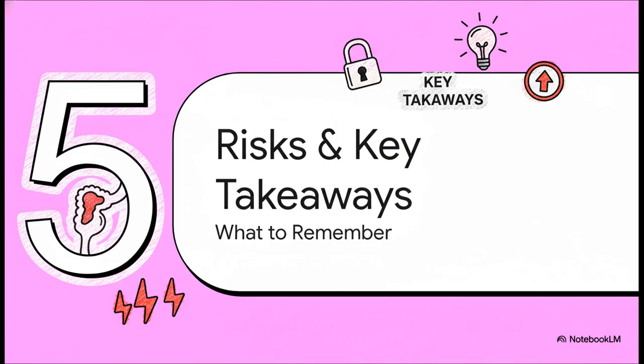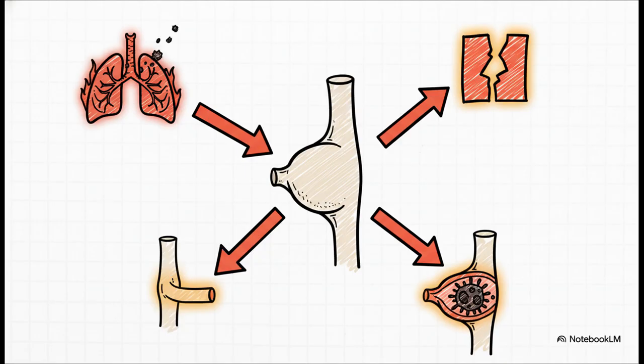All right, so as we close the file on this case, let's do a quick debrief. What are the real risks if this thing is left untreated, and what are the absolute key takeaways you should remember from all this? So why is getting a diagnosis so important? Well, the stakes can be pretty high. The most common complication, by far, is aspiration pneumonia. That's when food and saliva from the pouch spills over into the lungs. It's rare, but much more severe things can happen, like a tear in the esophagus, or even the development of esophageal cancer. So, yeah, you definitely want to get it checked out.